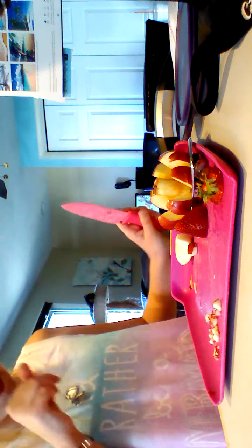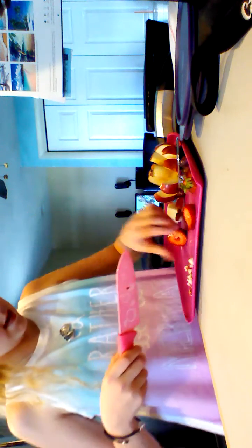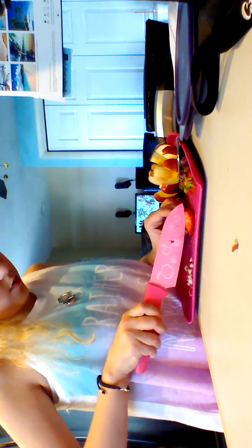Alright, so cut this. There. Now we have little apple pieces. Now we have to get the strawberry. I love the way that looks. It looks so cool. Now cut the strawberry into like a little thin patty and chop that up. Go one row down. I gotta make these pieces extra small because the hamsters are extra small. Or gerbils or whatever.